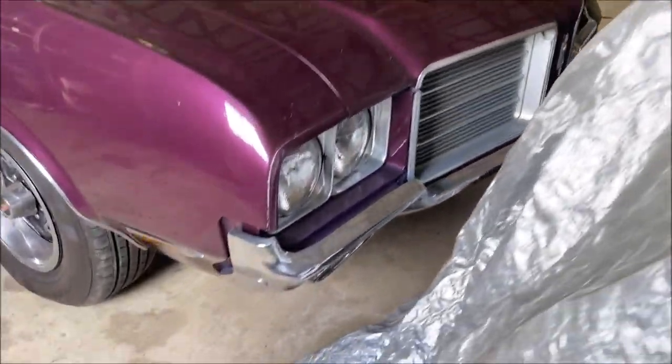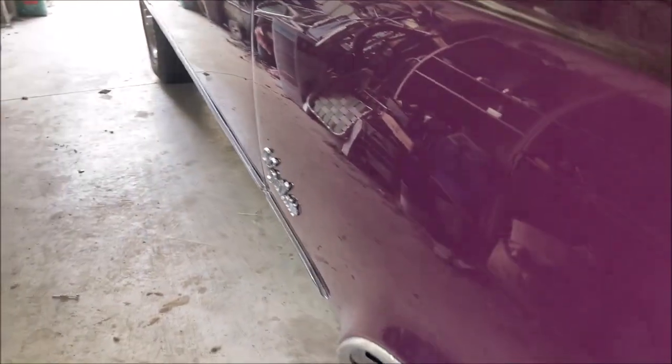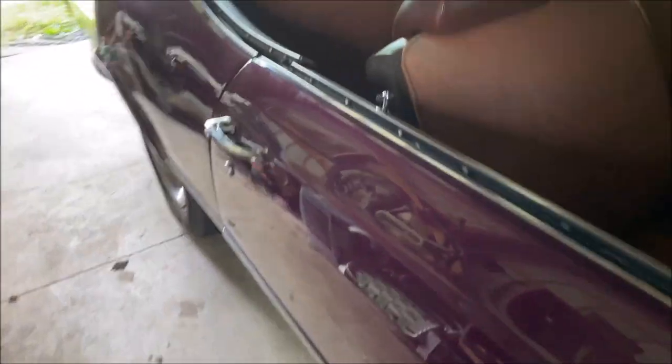Sunroof, you know, it's an aftermarket sunroof. It's nice, but like I said, not perfect, like you can see there. But anyway, the chrome is in really good condition. I even bent down and looked at the bumpers under the back. Not bad, huh? Pretty solid car.